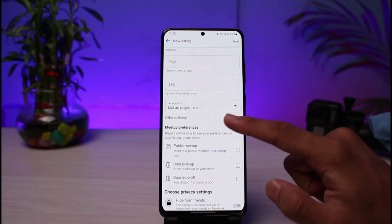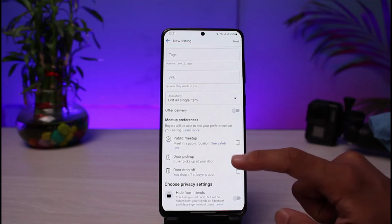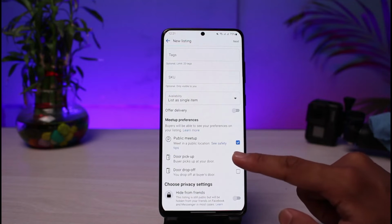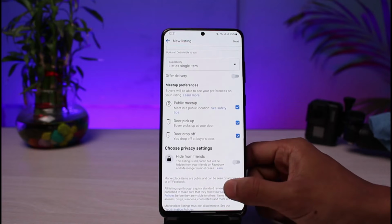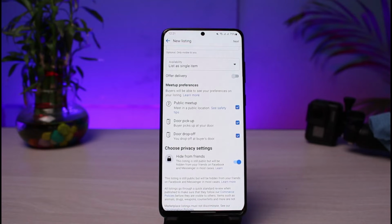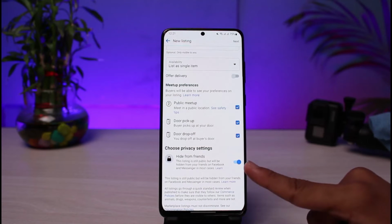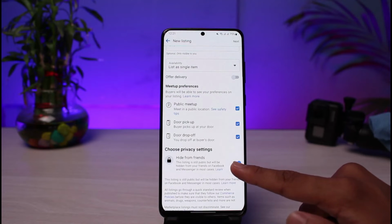If you want to offer delivery, that's also perfectly fine. You can offer delivery, and you can see meetup preferences, such as public meetup or door pickup, or you can select door drop off, anything that you wish. And if you want, you can also hide your listings from your friends, because obviously sometimes you do not want your friends to see that you're selling something. In that case, you can simply select the option called hide from friends, and Facebook will not show your products to your friends.